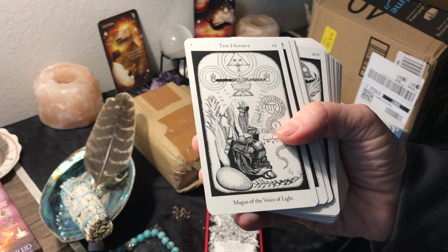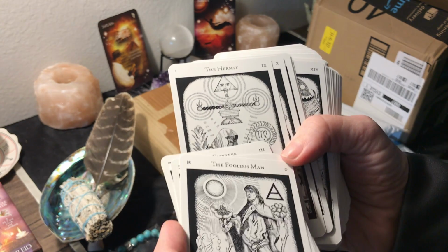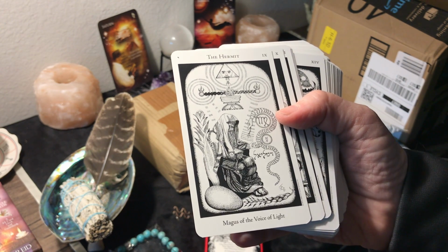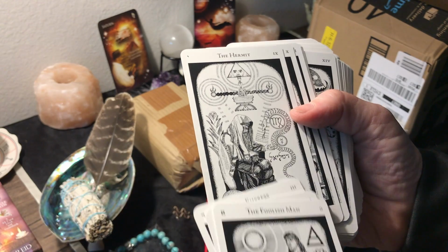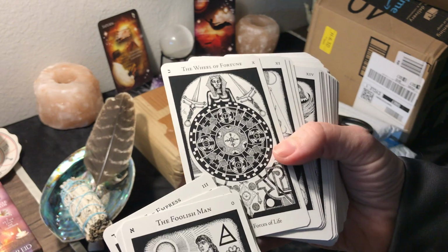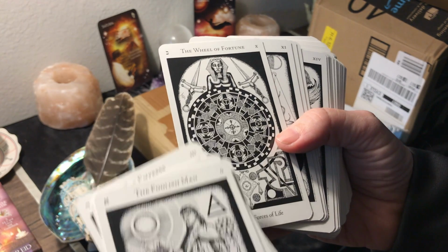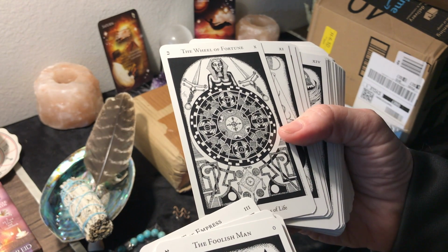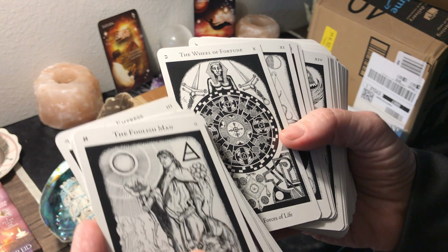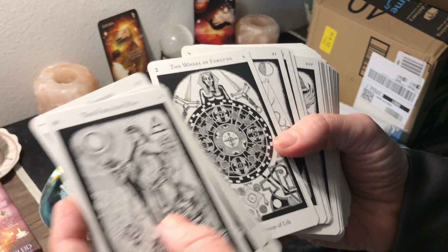Okay. We've got Magus of the Voice of Light. We've got the Hermit, which would normally be Virgo, represented, yes. We've got Mercury on here as well. Gotta see. Oh, look at the symbolism. I can't. Like, I hope there's a giant book on this so I could just dive. The Wheel of Fortune. Very interesting. And it's got the tarot for the wheel.